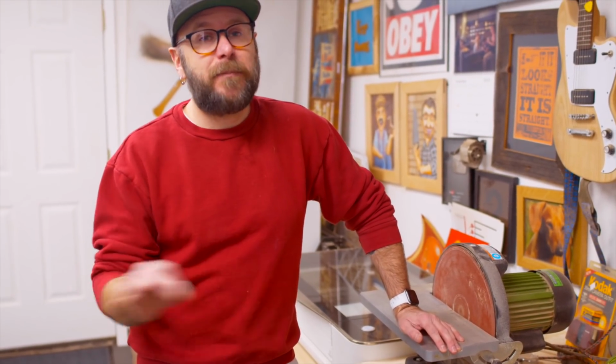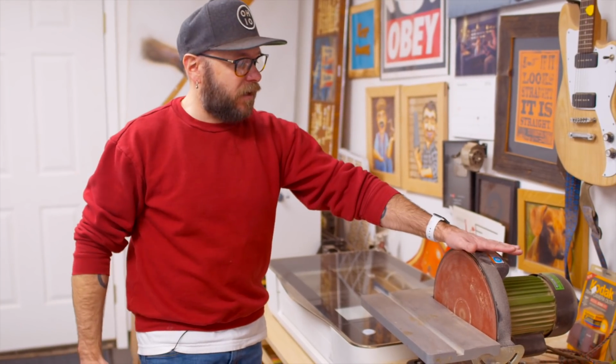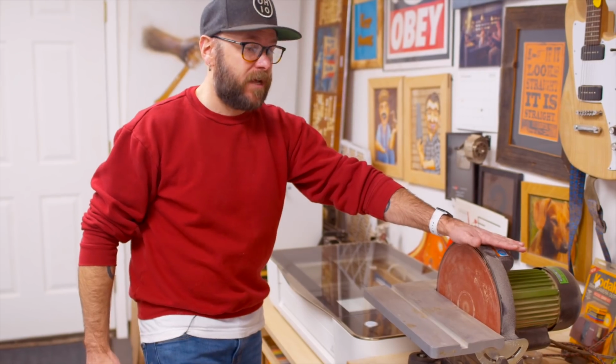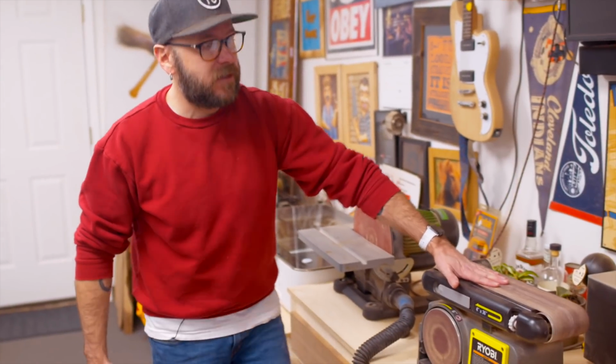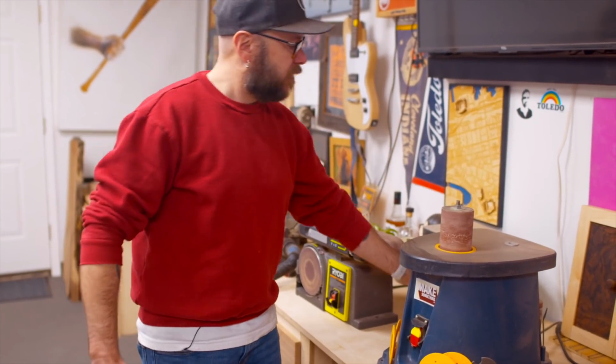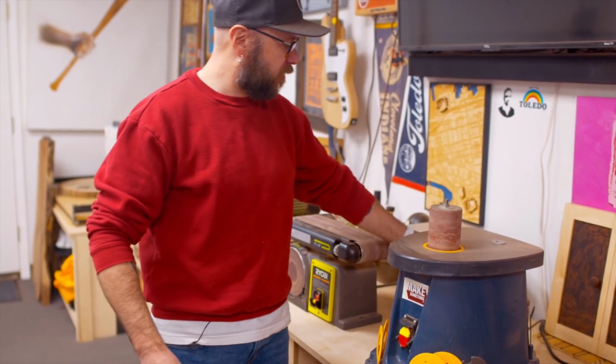By far, sanding is my least favorite part of any project, and takes the longest, and it's just the most boring. So I've got a whole wide variety of sanding tools. This is my Harbor Freight disc sander, the oldest tool I have in the shop. And then the Ryobi belt sander. The second oldest tool in the shop is this Harbor Freight spindle sander. It's got different size spindles that you can throw on there for doing curves and stuff.